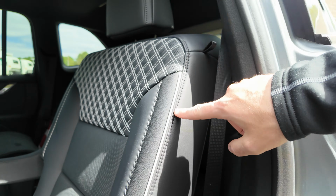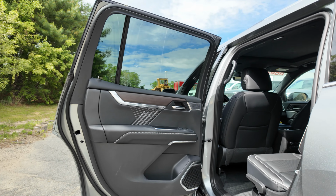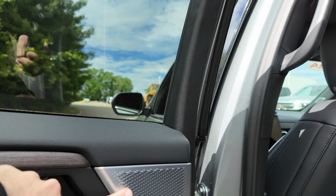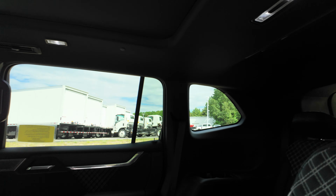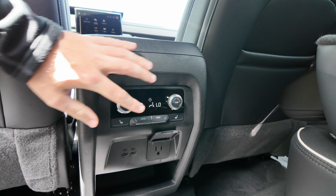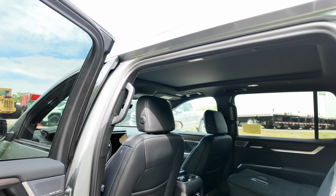Seats are heated in the back. I'm gonna give you a look at the door too, since I'm back here. Once again, just design cues, multiple different materials, everything put together really nicely. You can see your Bose speaker here with the stainless grille. Look at your third row. And you can see your HVAC controls in the back. You'll also notice you've got a power outlet and 2 USB-C ports, so everyone can stay plugged in and charge, and no one's going to fight over the one USB cord.